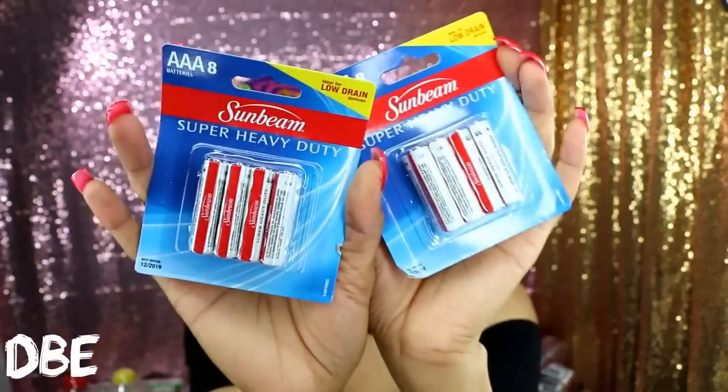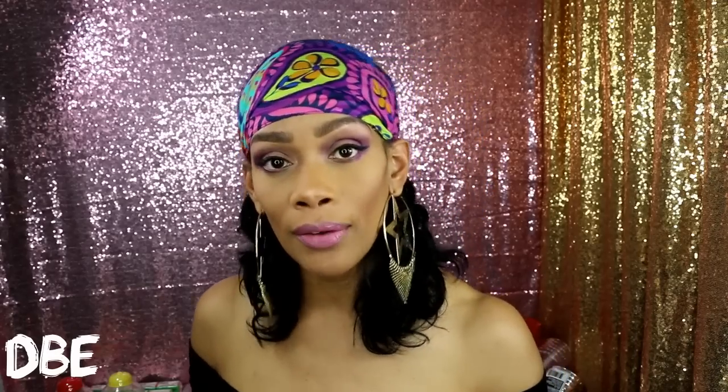All right, picked up some batteries for my DIYs. 8 batteries for $1. You know, can't beat that. I'm sorry, you just can't beat it. Now, they don't last forever. They're not Energizers or Duracells, but they do what I need them to do.